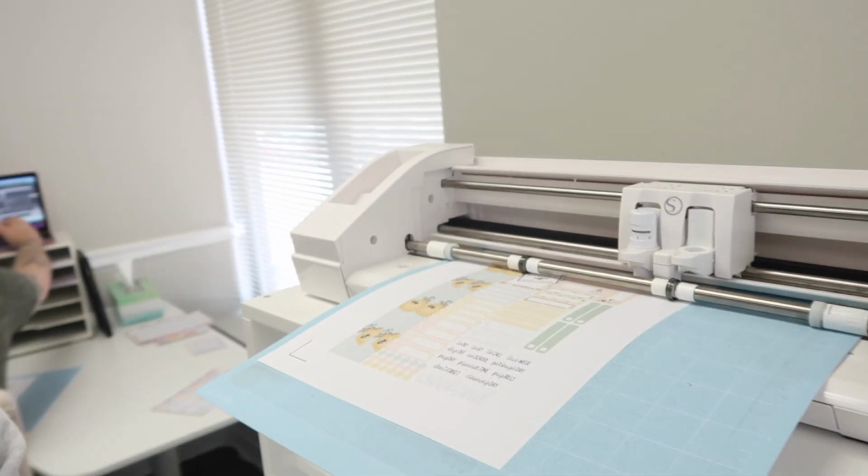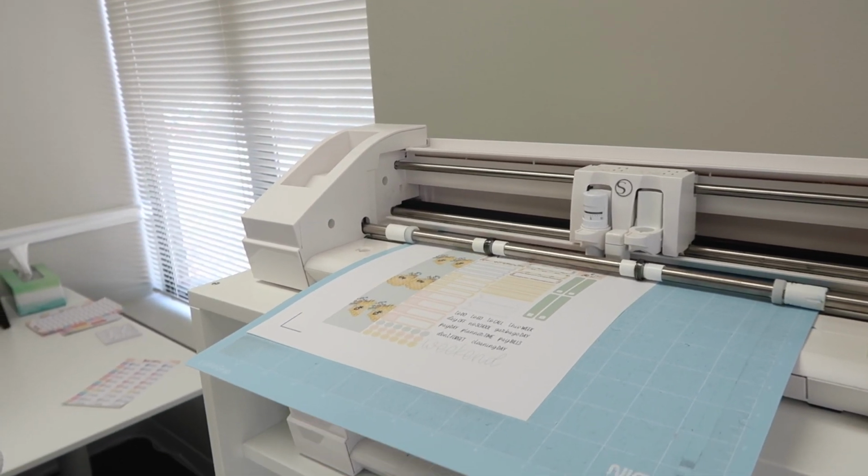And so that's one setting that I've messed around with a lot with the silhouettes, just to make sure that everything is cut well and you guys don't have an issue peeling up the stickers. Because you have to turn down the speed, it does mean that it takes a little bit longer to actually go ahead and cut. So it's going through right now, and you can kind of see the speed that it's cutting at.